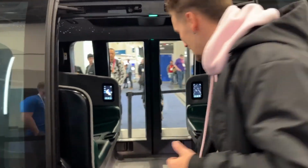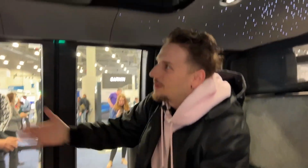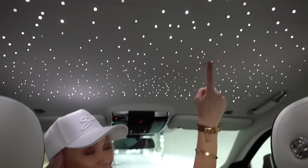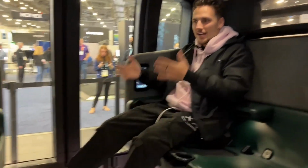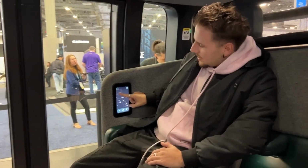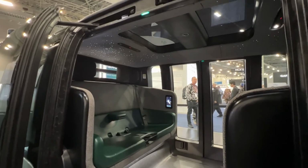All right, let's jump inside. So, pretty fancy in here. When you look at the top, you have a starlight roof, just like in a Rolls Royce. And what's pretty cool as well is that you can actually face your other passengers. You can take a look at your GPS. You can change your songs. You can adjust the temperature. It's pretty comfortable here, to be honest. And you have a little sunroof as well. So yeah, taxi of the future. The future is now, old man.